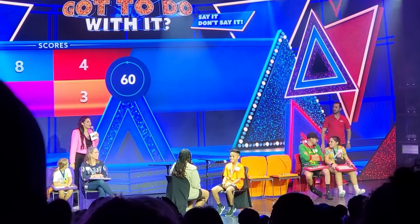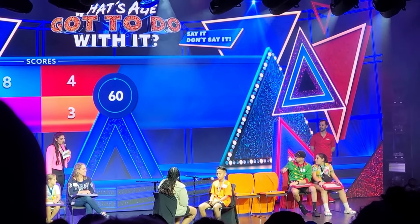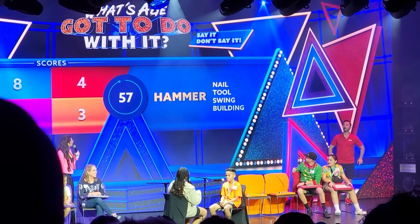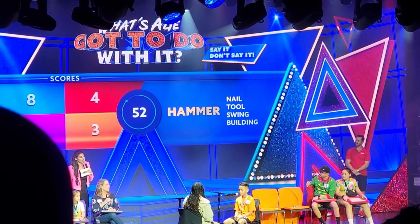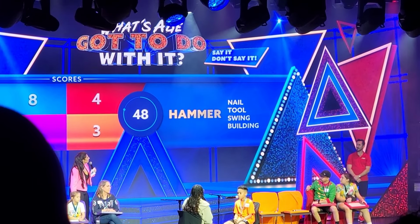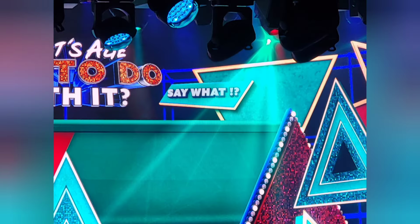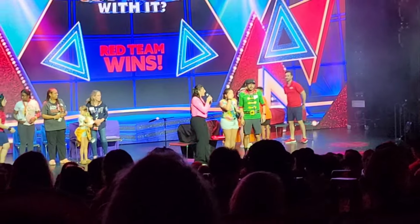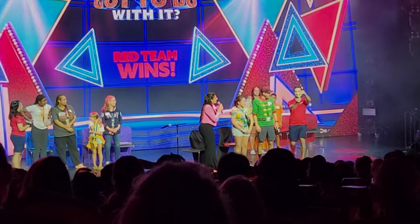To secure your spot in the next round is 8. You currently have 4. Ready, set, go. This is something that you go like this with. No acting out. It is a type of something that is in a shed that you hit things with. Hammer. Yes. Point for the red team. Yes, it feels amazing. Well, listen, you guys are winning your very own 24 karat gold ship.